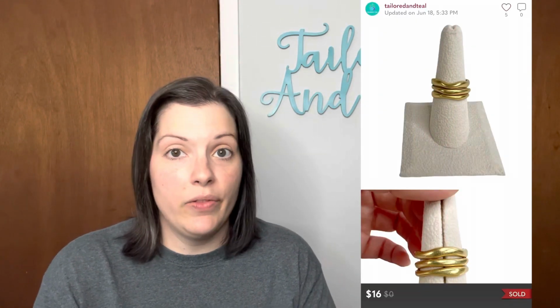So the first piece to sell on Poshmark was on June 18th, and it was a Madewell gold tone stacking wavy rings. These were a size 8, and they sold for $16 with discounted shipping. The next 2 sales were bundles, and they actually came from Instagram followers and friends. I don't know if they watch my videos, but if you do, thank you so much. You really made me buying this box worth it, so I really appreciate your purchases.